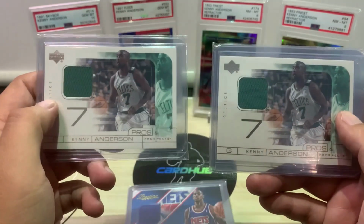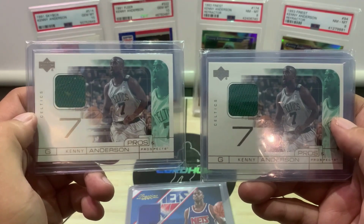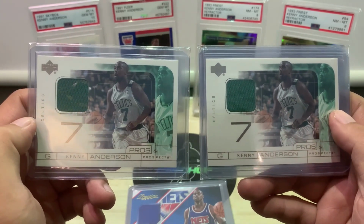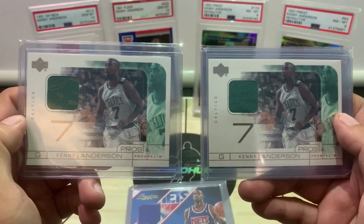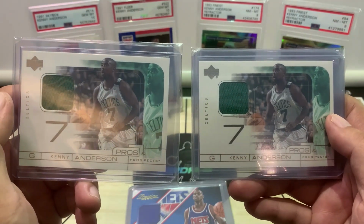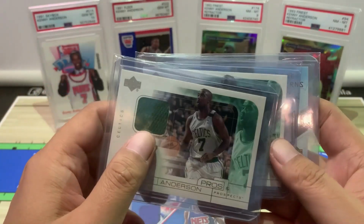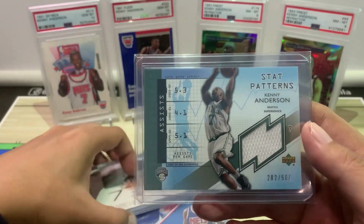So the next two, which are the same also from Upper Deck, are the Pros and Prospects Celtics jersey patch. Been looking for one wherein the white jersey is on it. I saw a couple of them on eBay, but they were quite expensive actually for his cards. So I'll try to look for a better deal and upgrade this. The last one is still in a Celtics jersey here.